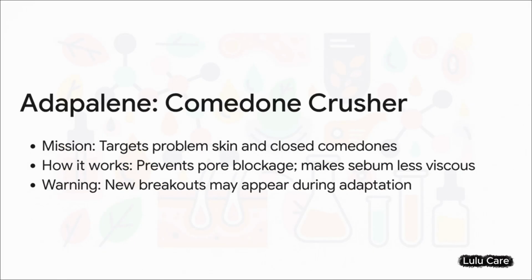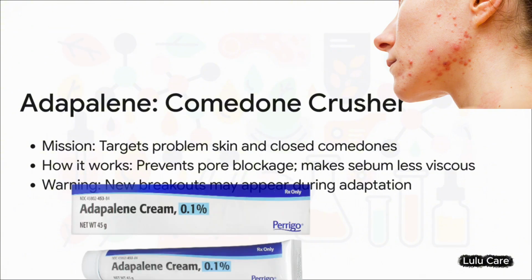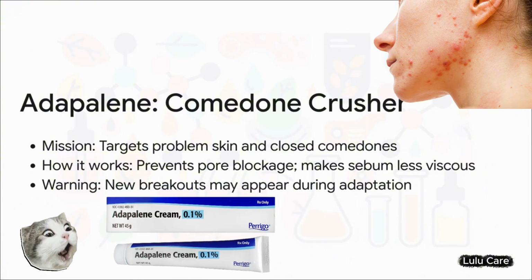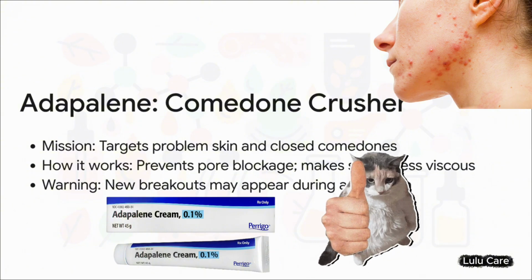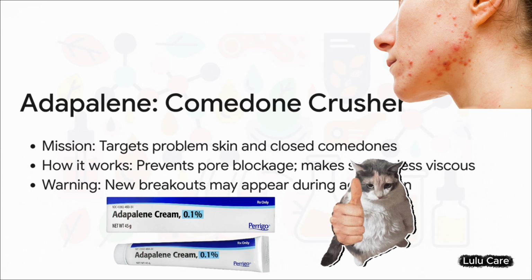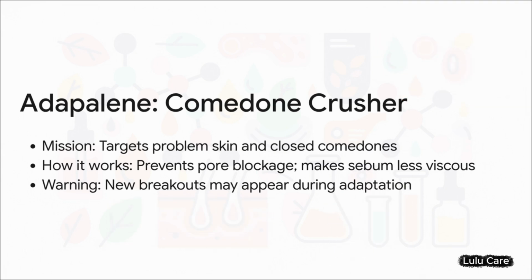But what if your main enemy isn't wrinkles, but acne? Especially those really stubborn under-the-skin bumps that never seem to go away. Meet Adipoline, the comedone crusher. This is a highly specialized tool for clearing out all that congestion. Now, fair warning, you might go through what's called a purge at first, where things seem to get a little worse before they get better. That is actually a good thing. It means the Adipoline is working, pushing all that trapped gunk to the surface so it can finally be cleared away for good. You just have to stick with it.